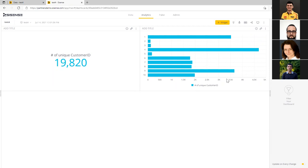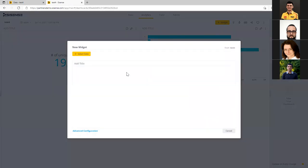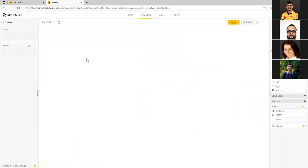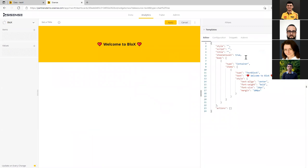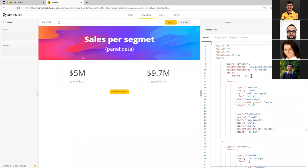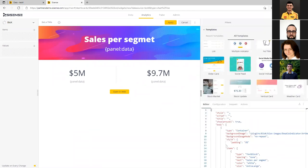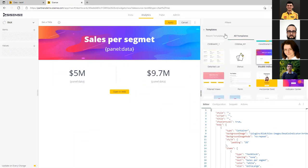And now I would like to show this blocks functionality, because I believe that this is something really cool in the business intelligence area. So again, we are clicking on a new widget. We are going to advanced options, and we are scrolling to the very bottom, and we are choosing blocks. And this blocks is, as I said, JSON rendered as HTML. We have many different templates that we can use, like double indicator, donut, many different templates that are editable.